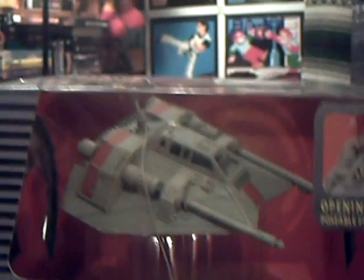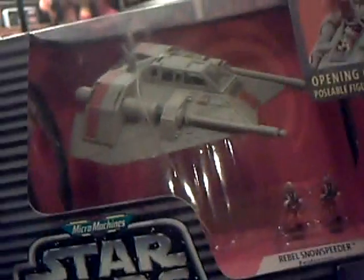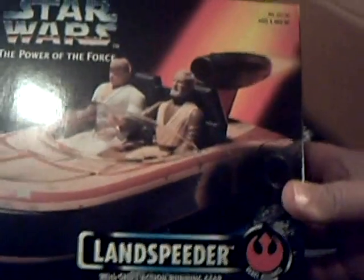Let's see. I didn't just exclusively buy action figures when I was buying Star Wars stuff, so I started buying collectibles too. That's a Micro Machines Hoth Snowspeeder with two little dudes. Still in the box. I didn't ever take any of these out of the box. They're still taped shut. Land Speeder for the Star Wars Power of the Force.